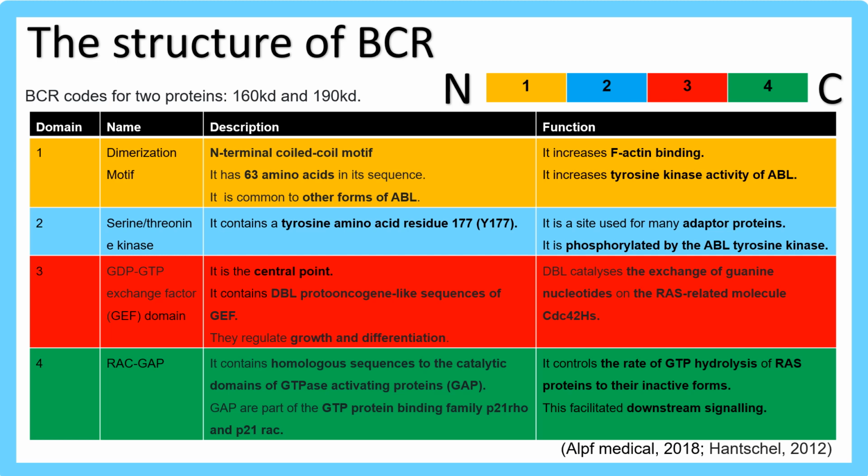Now, the second part of the BCR structure, highlighted in blue, is a serine threonine kinase. In that area, it contains a tyrosine amino acid residue called Y177. And this area is very popular for the use of adaptor proteins, which facilitate downstream signaling events. It's also phosphorylated by the ABL tyrosine kinase. Phosphorylation is the addition of a phosphate group, and phosphorus is an example of an element found within the periodic table, where you've got a range of different elements.